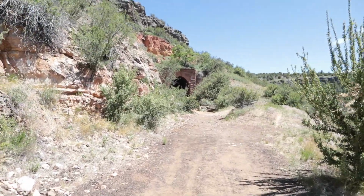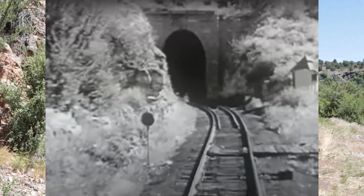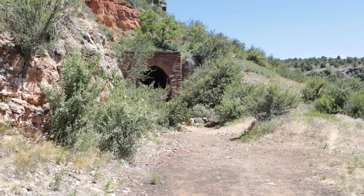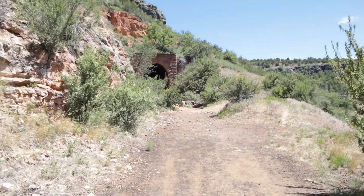I want to go ahead and put in that picture, guys, that matches up with where that shack was. Kind of hard to get it right here, but it was from the back of the Super Chief, or the El Capitan, or the Chief, or whatever it was. It matches up pretty good.